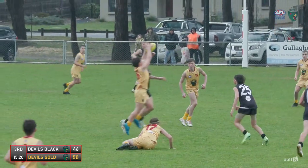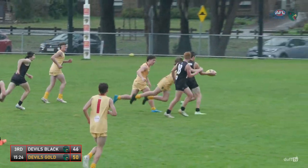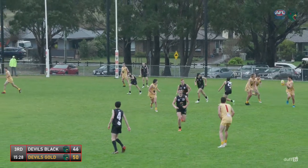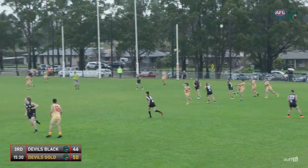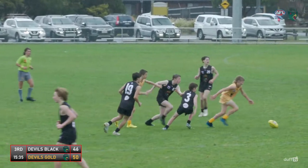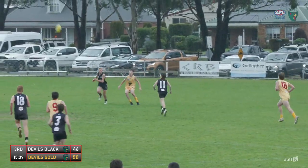Glover wasn't able to mark. He gets the handball free. Tap it out, he does. He goes after it. Kicks the footy. That's holding the ball. Took too long. Great tackle there from Oliver, who handballs off. Keeps the ball moving. Ball goes over his head. No mark there from Redmond. Beams was able to get the ball moving forward.